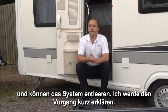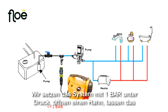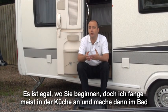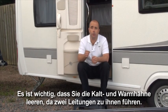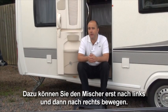Okay, so now we're ready to drain the system, so quickly I will explain the process. We'll pressurise the system to 1 bar and open our first tap to drain out the water. Once that's drained, close the tap to seal the system again, and then we will repeat the procedure for the rest of the taps. It doesn't really matter where you start, but I usually start in the kitchen, then the bathroom sink, then the shower. But it's important that you drain both the hot and the cold taps, as there are 2 pipes leading to them. You can do this by moving the mixer tap from the left and then to the right.